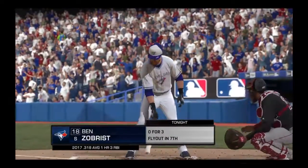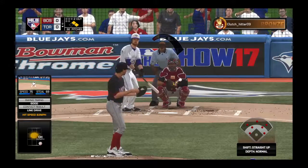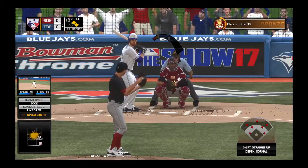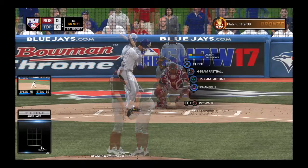Standing in, Ben Zobrist, looking to make it 3 straight 2-out hits here. He's got a runner in scoring position at second. Here's the first pitch. And that slider's almost in the dirt.